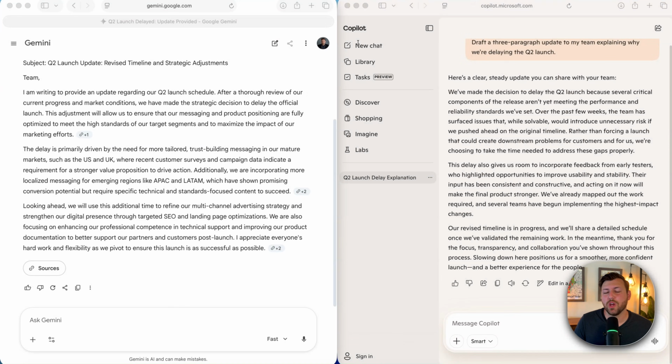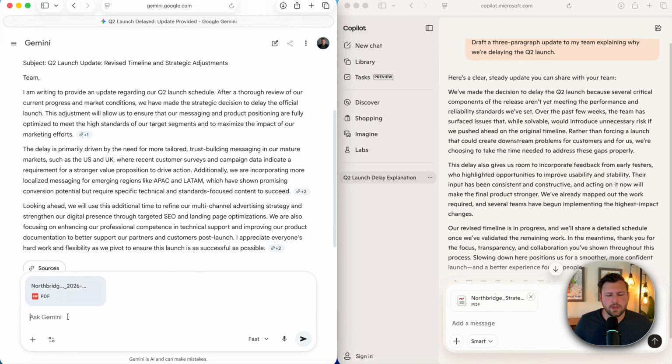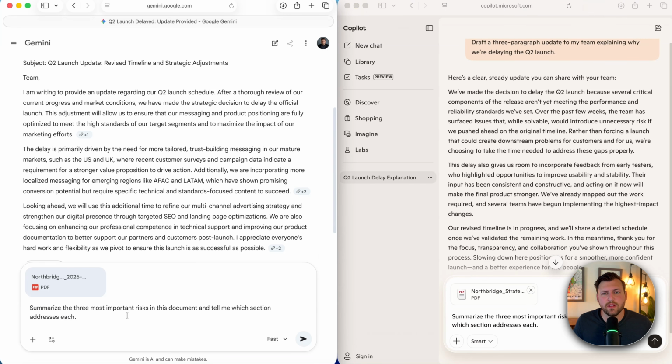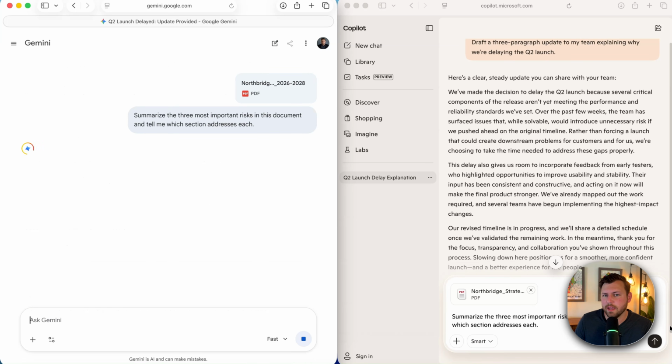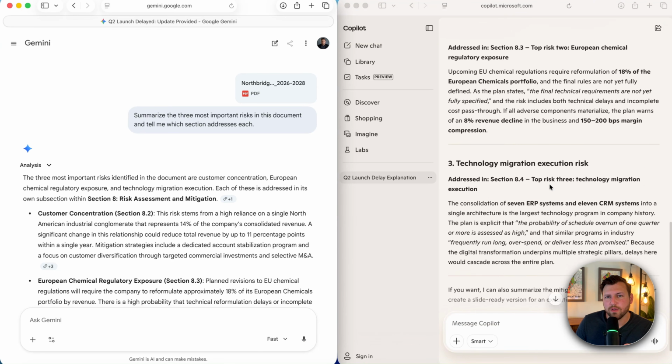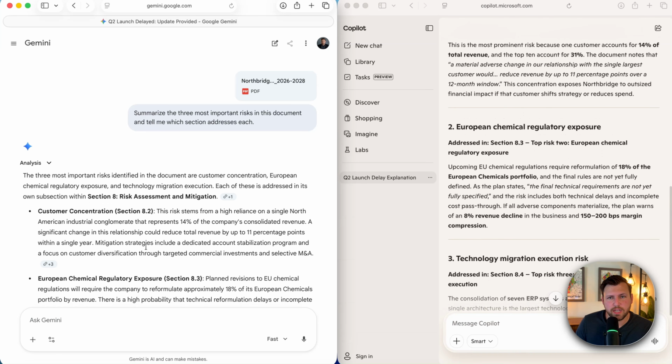Next, let's jump to long document analysis. So I'm putting in the same PDF for both, and I'm going to put in a prompt that says, summarize the 3 most important risks of this document and tell me which section addresses each. So I'm going to hit run on both. Let's look at both of these options. Copilot does provide a really simple explanation.